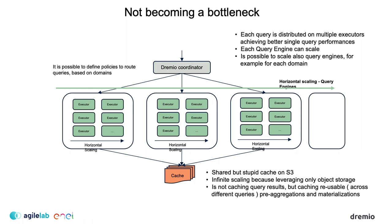And then you have the caching layer, the caching system that we talked about before, which is, again, on object storage. This means that it's basically infinitely scalable. One thing that's important to keep in mind is that this cache isn't really caching query results. So you don't use it to cache what the consumers ask from you. You choose what to cache with the reflection system.